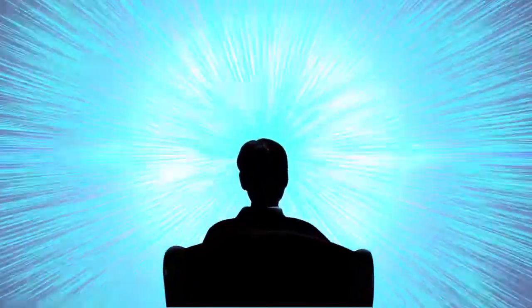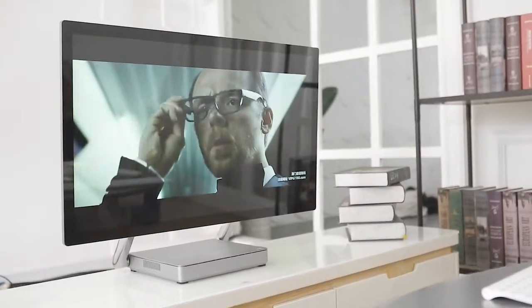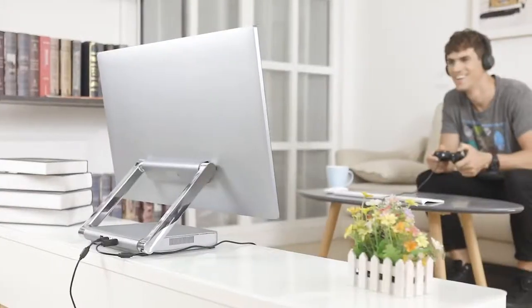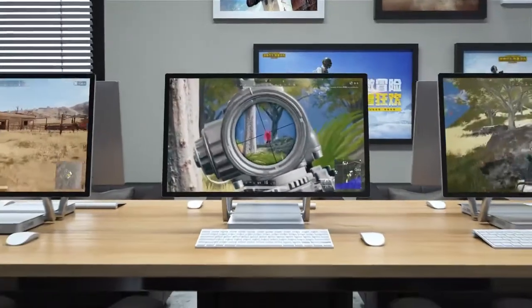Built with a 4K Ultra HD IPS screen and NVIDIA 4G graphics card, it is also the best equipment for entertainment. Watching 4K online movies, YouTube, Netflix, Facebook Watch, iTunes, and all the other online 4K movies. Also, it's perfect and flawless for Xbox games and all the 4K HD online games.